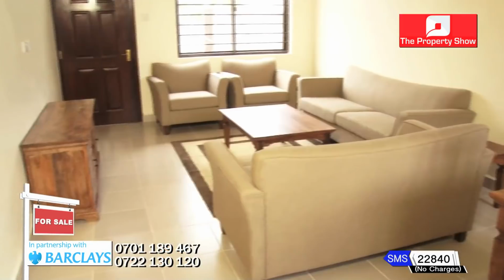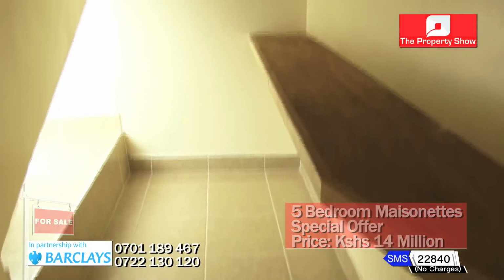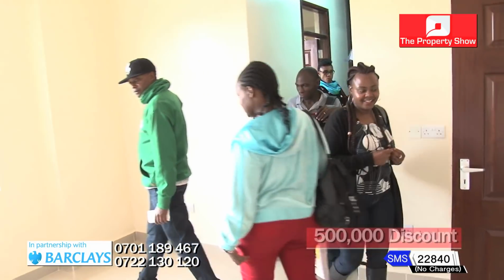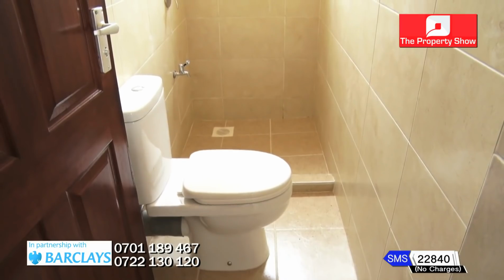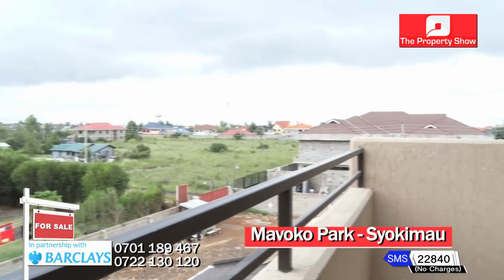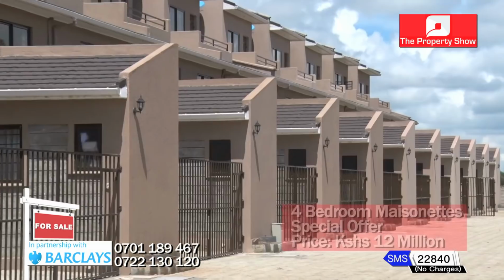Accommodation includes spacious living room and dining room, fitted kitchen with detached pantry, spacious ensuite master bedroom with walk-in closet, common bathroom with shower, family room, balcony, and Dobie area with provisions for washing machine.